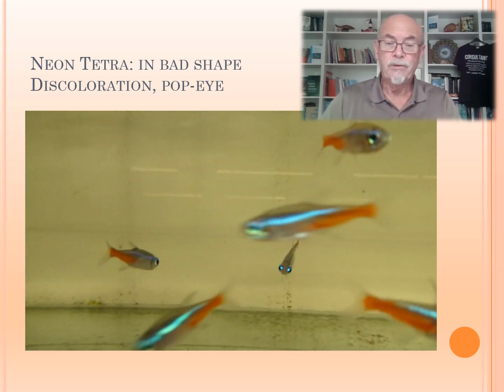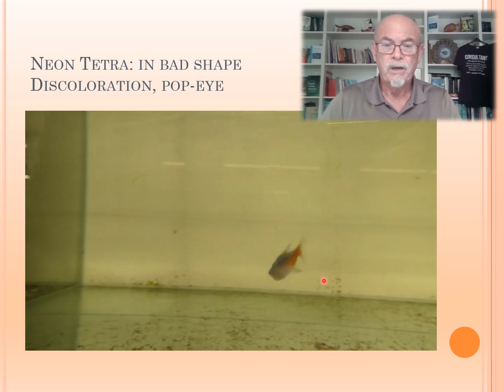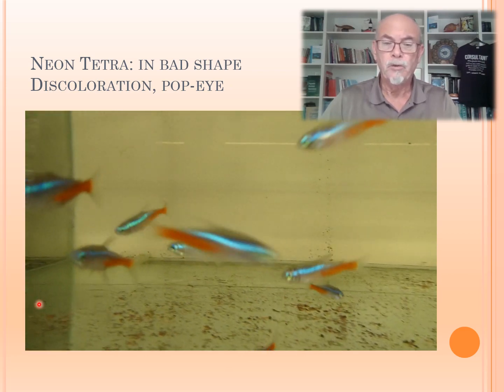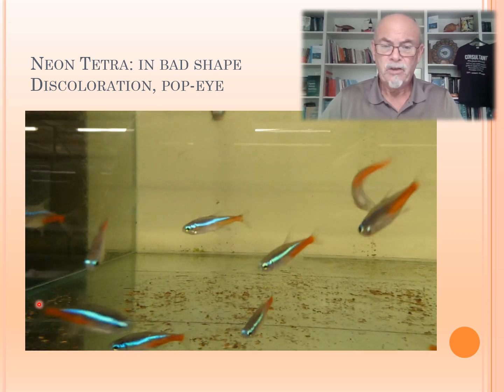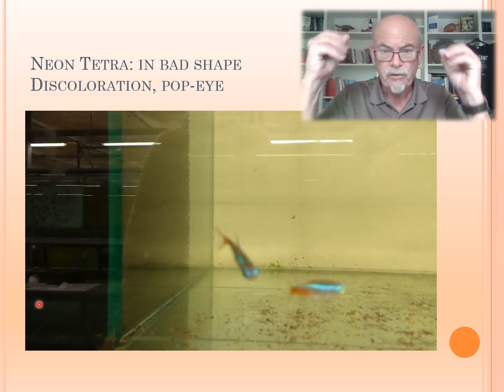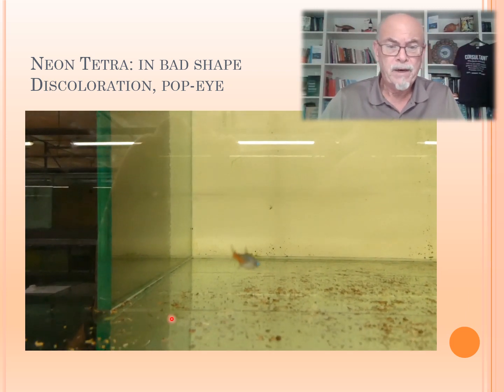Here we see the neons. And you can see here, this one in particular, watch this one. You can see some parts of the body are discolored, it's losing the blue color. You can see the beginning of pop-eye, some extended eyes coming out. The fish was looking skinny also, and with pop-eye, well, he looked terrible. So that is the fish we took out to do an examination.